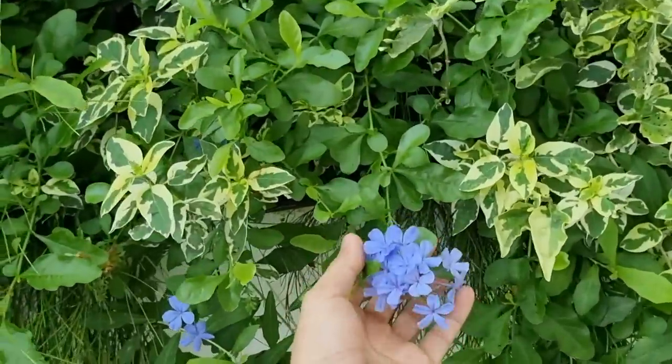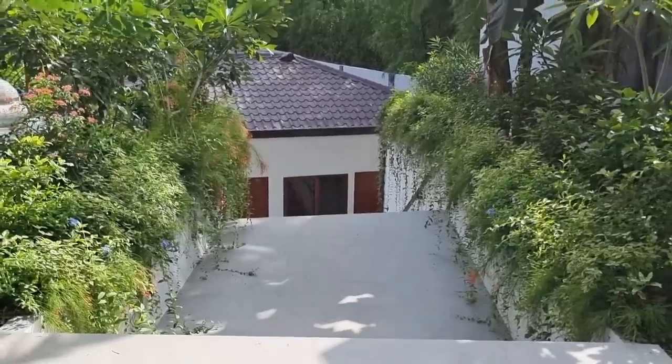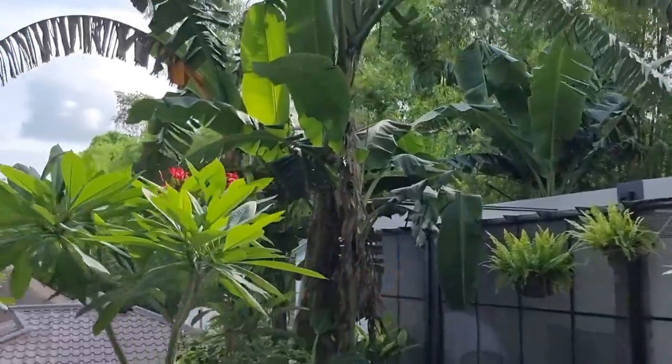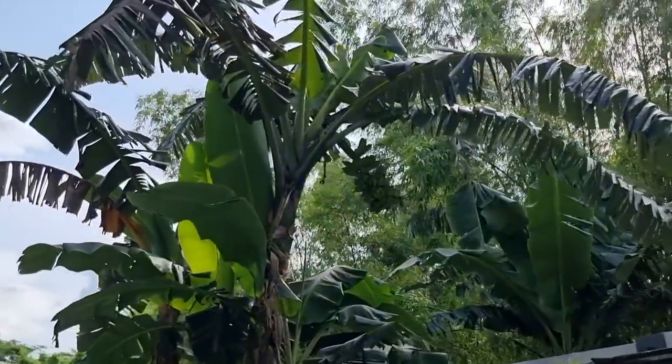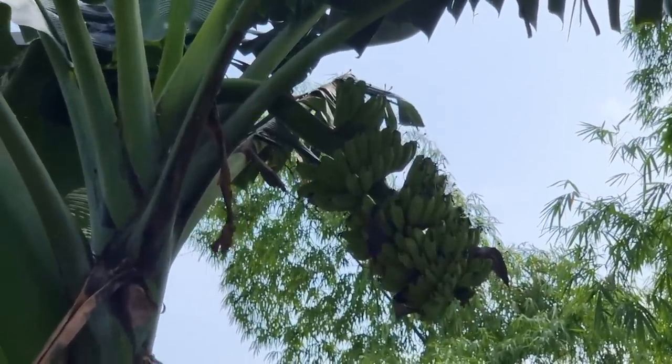See these blue flowers here? Cute. Plants really filled in nicely. What do you guys say? Let's see our bananas, guys. Ooh, there's our sabah bananas. They're not ready to harvest though.